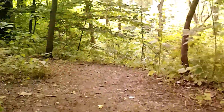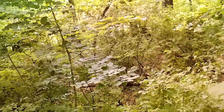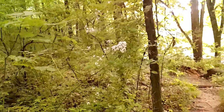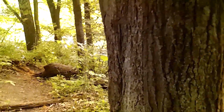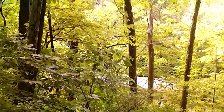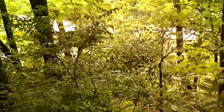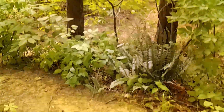Nice little spot off to the side here. Let's see what we got over this way. Looks like we might have a little path down by the river here. I think that's worth a look.